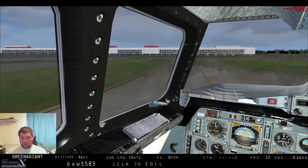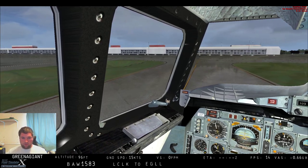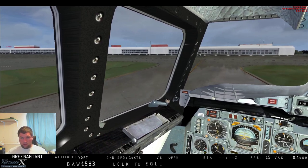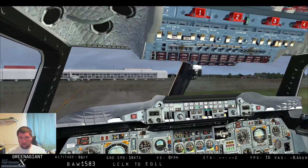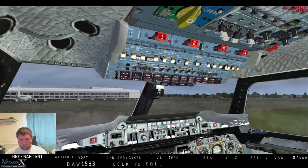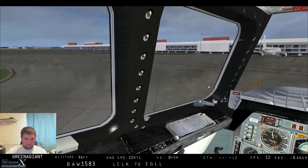Well, 255 is a pretty reasonable landing. I'm very happy with that, considering we paused. And I would be very happy with that, even if we hadn't paused. So, yeah, lovely. So, lights off, so we're coming into stand.